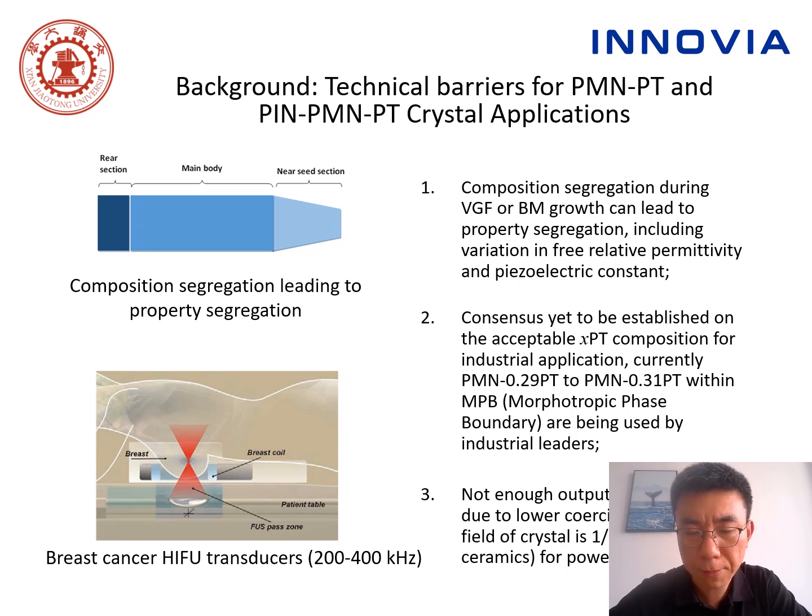For the high power application, as indicated in the picture on the lower left, there is just not enough output signal strength due to the lower coercive field of these crystals, as the coercive field of the crystal is only 1/3 to half of that required for those power applications.